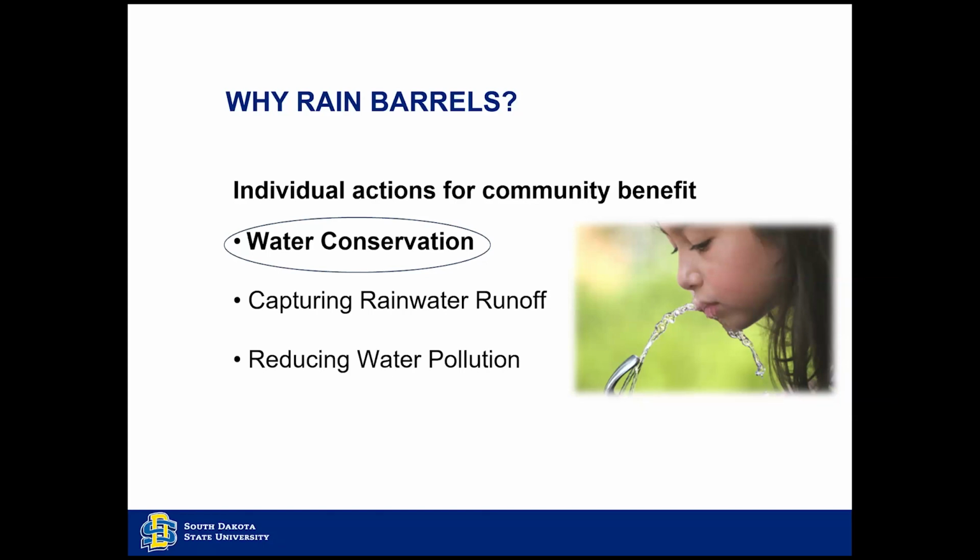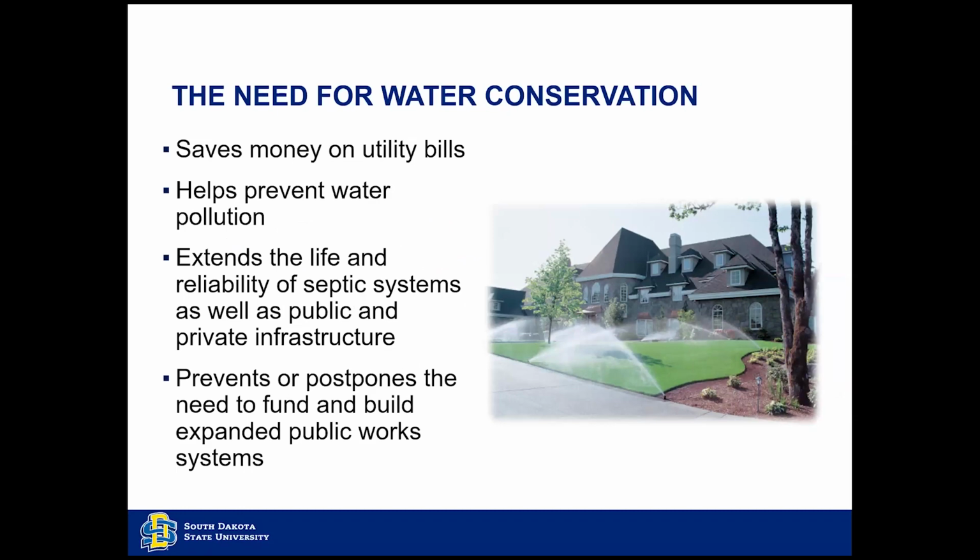So the first one we'll start with is water conservation. And why do we care about water conservation? Well, from an economic perspective, water is something that we pay for. In my opinion, water is probably not something that we pay enough for, because really we don't value water as we should. And it's only when the well runs dry that we really understand the value of water.